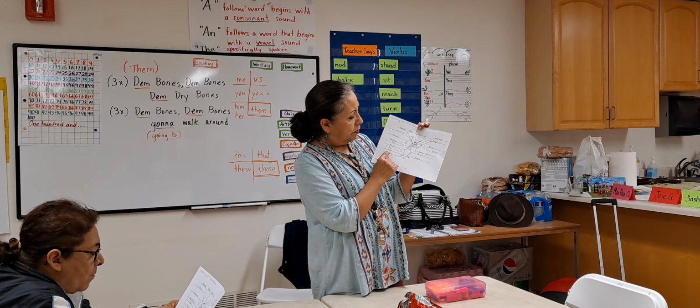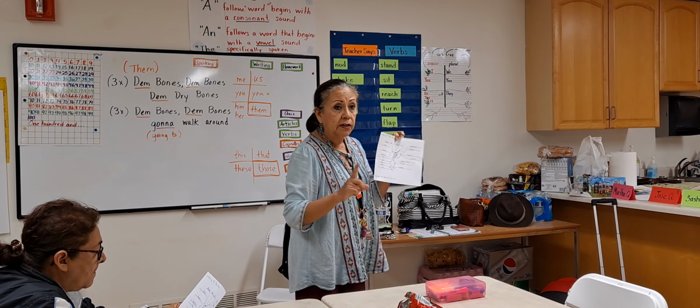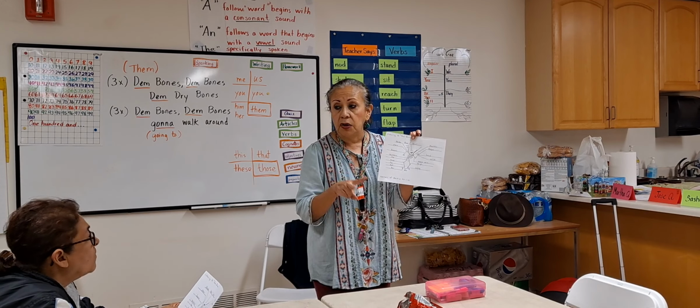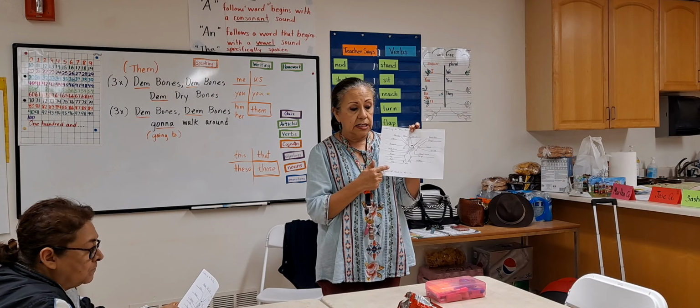Cuando, y también tenemos foot. Foot. When you have, foot. Cuando están hablando de un pie, se dice foot. Pero cuando están dos, se dice feet. Feet. Cuando están hablando dos, digan feet.